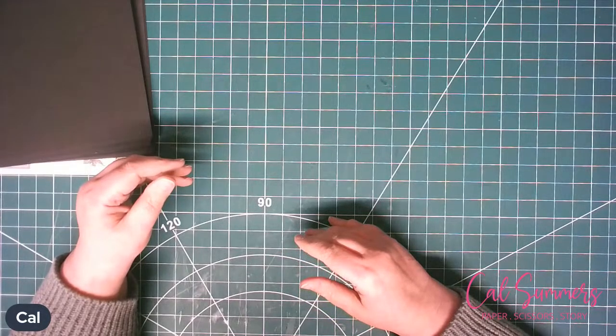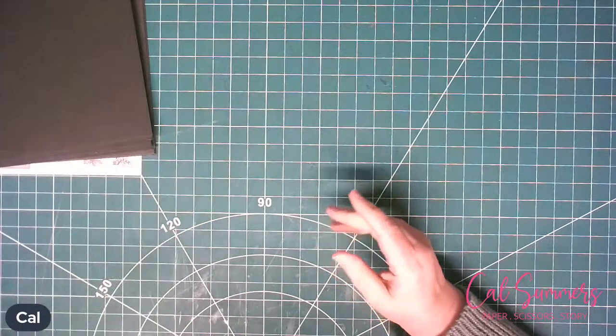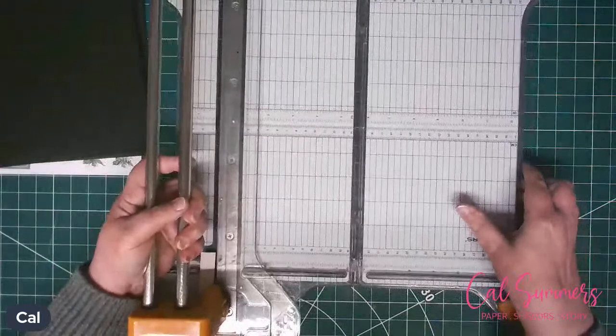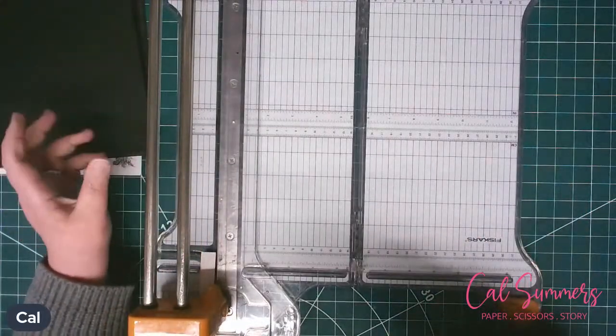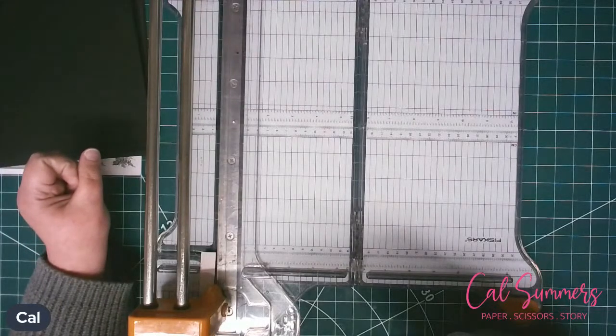Okay, right, now, cutting out. So you're going to need a trimmer. I'll tell you what we'll do. We're going to make the base tonight, and then next week we'll put it all together with the pockets and everything else. Okay, so I had earlier on a cutting guide.